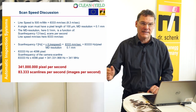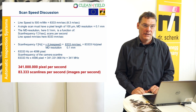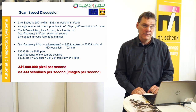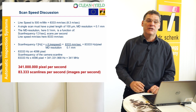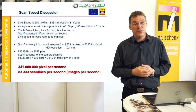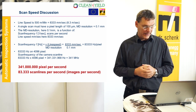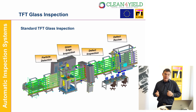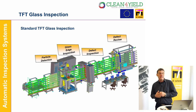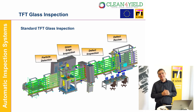During 1 second, the scan line camera gets 83,000 scans. And each scan has a length of 0.1 millimeter, which is pretty fast. So the higher the production speed is, the faster the camera must run with a certain scan frequency to get a certain resolution in machine direction. So I have just given you some examples of high and low speed inspection using different channels, introducing the meter principles.